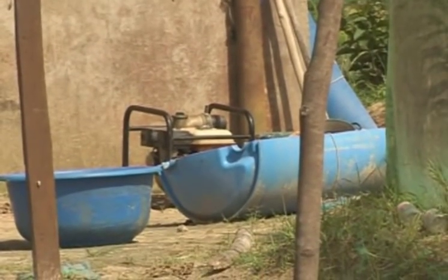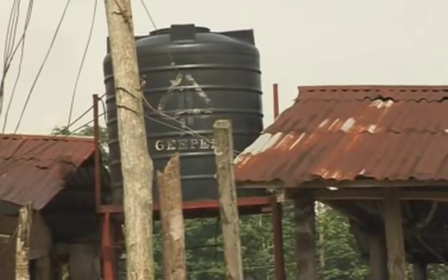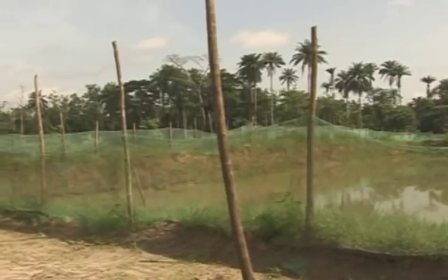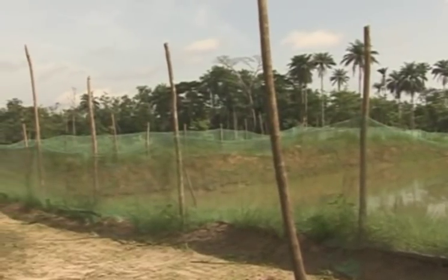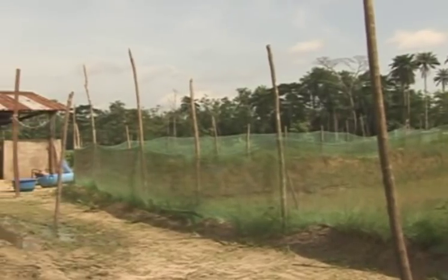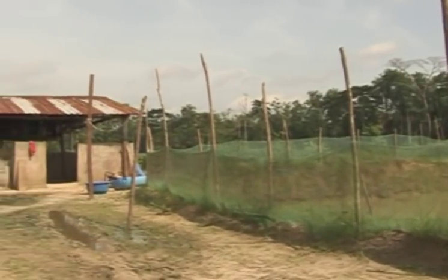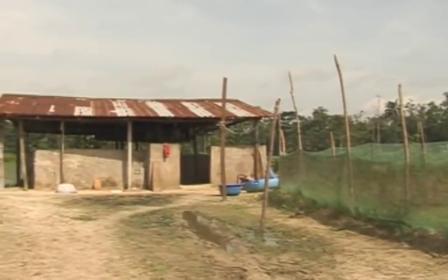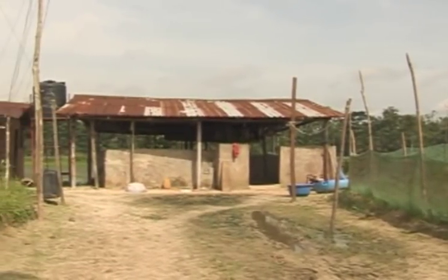Another thing to put into consideration when choosing the site for an earthen pond is your source of water. Like the concrete pond, the best source of water is a borehole. Whether you choose to operate an earthen pond or a concrete pond, ensure that the location of your farm is close enough for you to supervise, just in case you won't be the one to personally manage it.